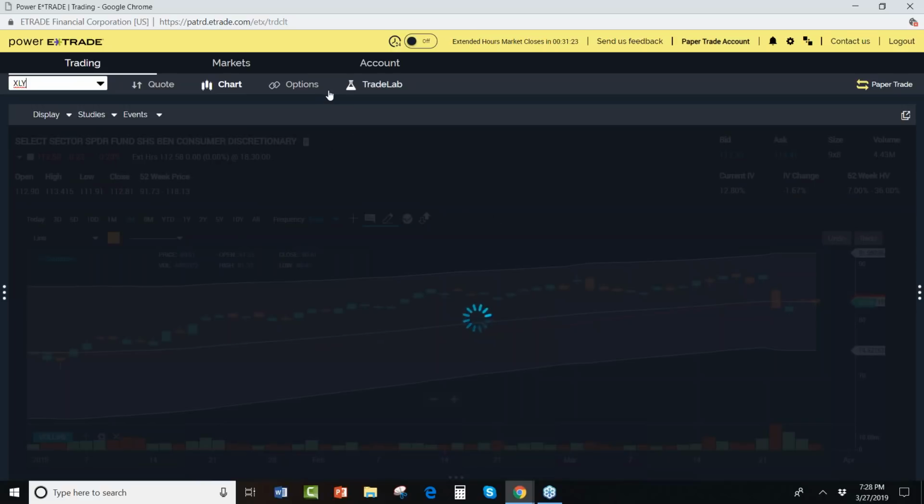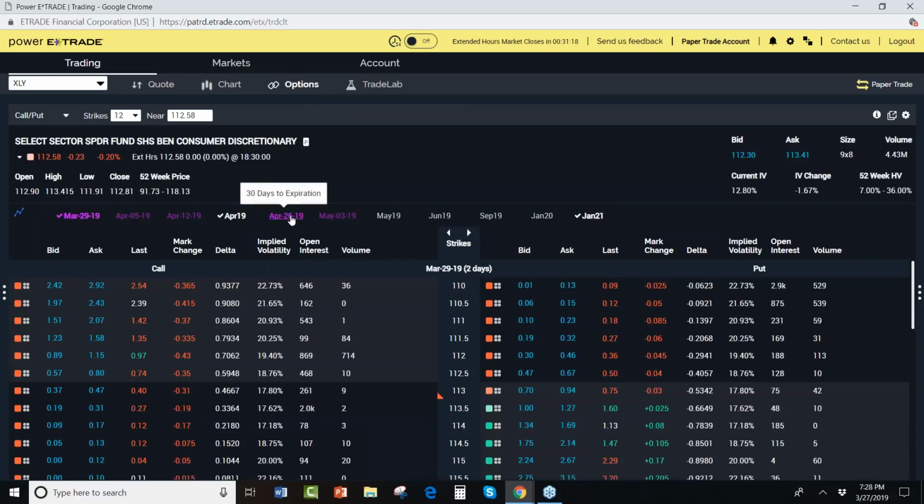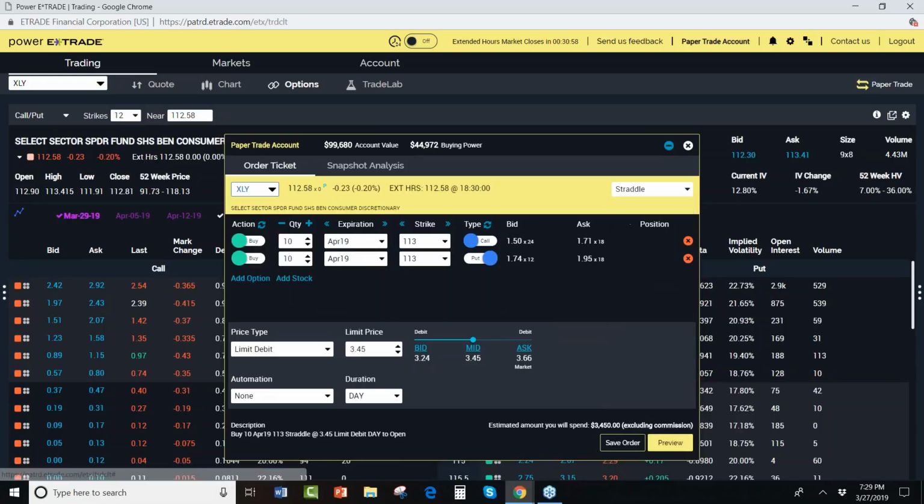We could actually back it up a little bit if you're like, you know what, man, I'd forget about that. Let's bring it in a week and maybe do the April 19 expiry. So with April 19, look at this. There's a 112.5 expiration. So we can do a pretty damn close at the money straddle. Let's do the at the money straddle for this expiration instead.